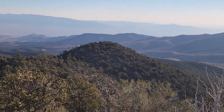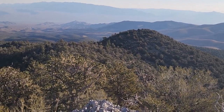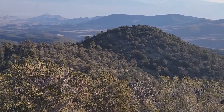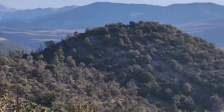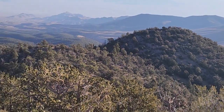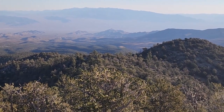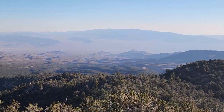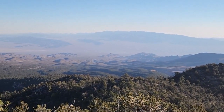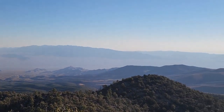Here's the eastern ridge line of 7 Mile Canyon that we've been on, heading downward. And right before that high hill there, right in the center, you're going to angle left and end up back at going down that gully, that nice approach gully to the Catch Pen Loop Trailhead on Deer Creek Road.